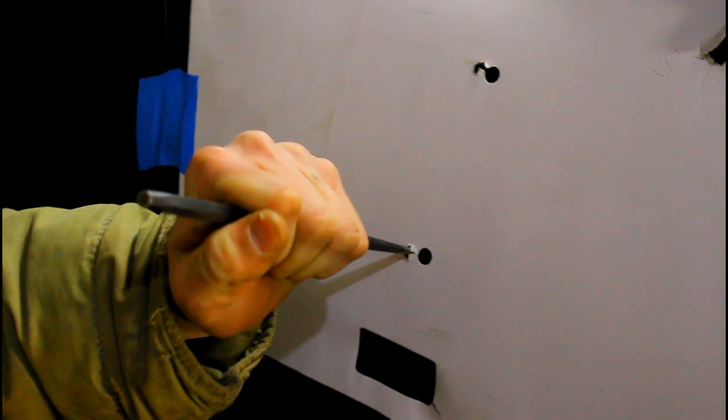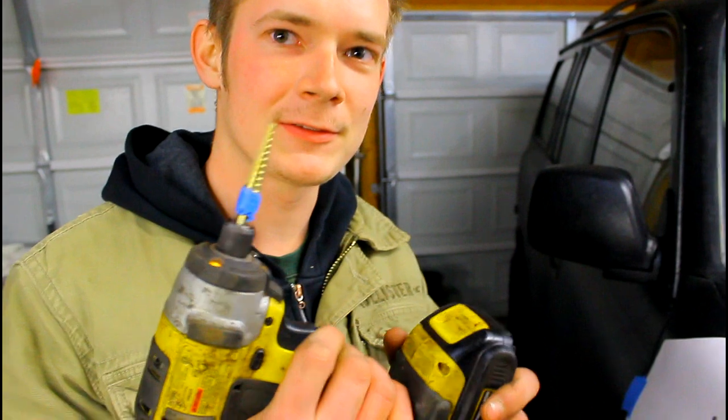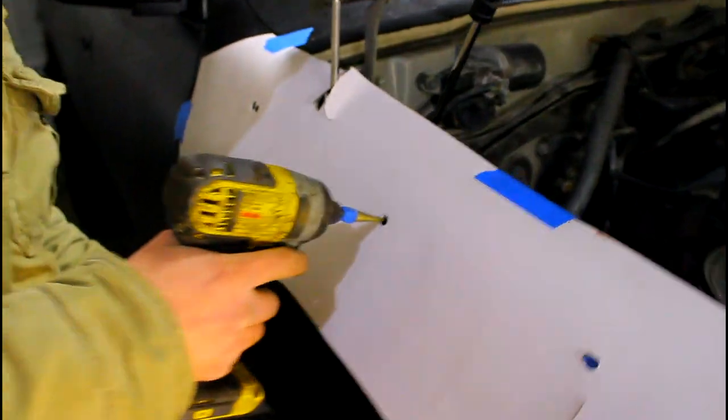Put Dennis's sign on. Watch where that lines up. Alright. Now we're gonna take this step drill bit. This one, and go ham. Dang, that was nice.